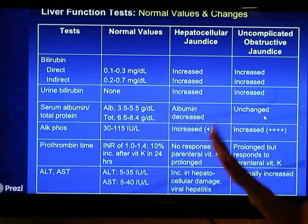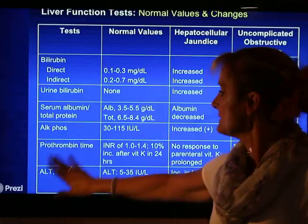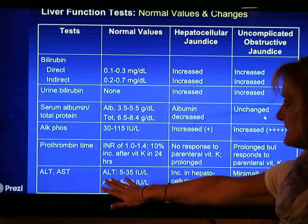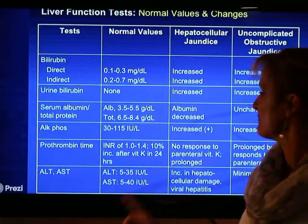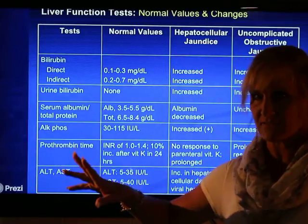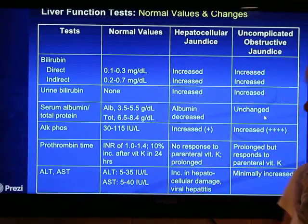The other things that we look at when we're looking at our livers are ALK-Phos, ALT, and AST. Those are your classic liver enzymes. So your ALT should be about 5 to 35, AST is about 5 to 40. I think your book puts both of these at 5 to 40, but if you can remember, your AST and ALT, classic liver enzymes, really should not be above 40. Once both of them start getting above 40, you've got a liver problem.